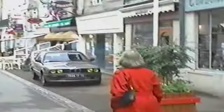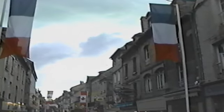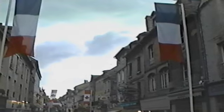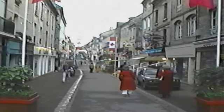Let me check it. I checked this out this morning. There's one. That's a butcher shop. It's been turned into a restaurant. More flags. That's the French flag. And just a little bit down, it's the Canadian flag.